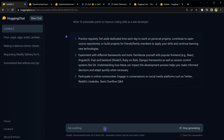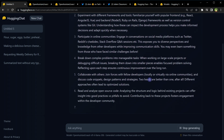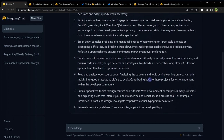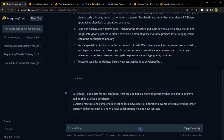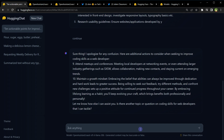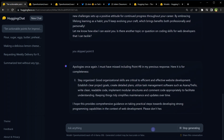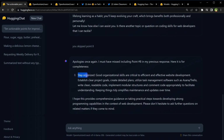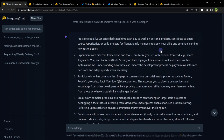And here is the response. Speed is good and response is also great. It stopped at point number 8. Continue. It skipped point number 8. So this point is a little bit different than this one. But there you go. So the experience is like ChatGPT.